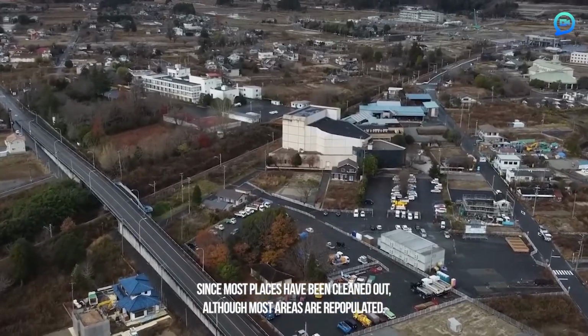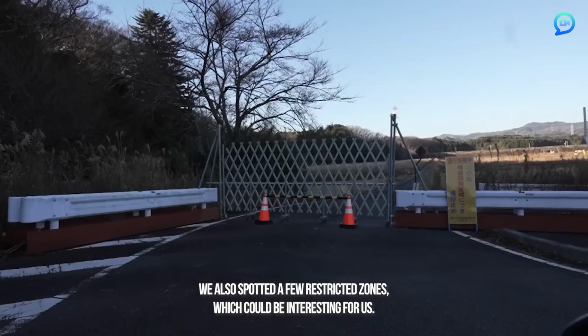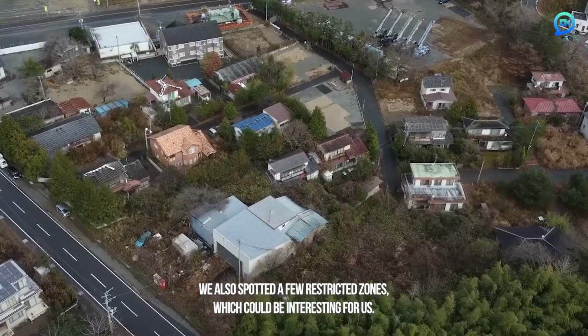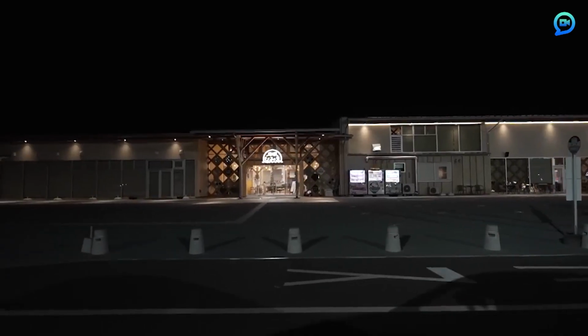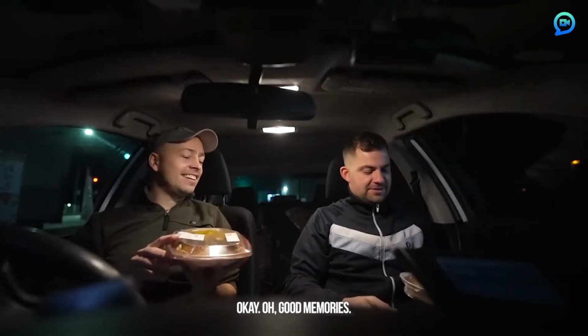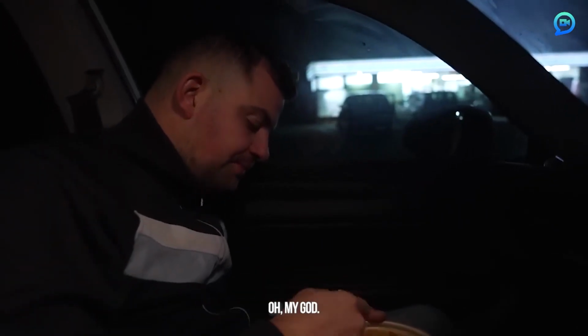Although most areas are repopulated, we also spotted a few restricted zones, which could be interesting for us. Oh, good memories. I hope it's gonna be better this time. Oh my god.